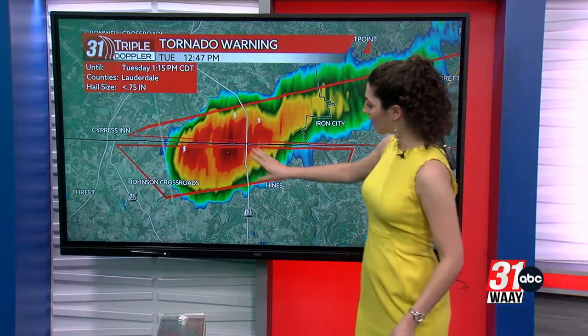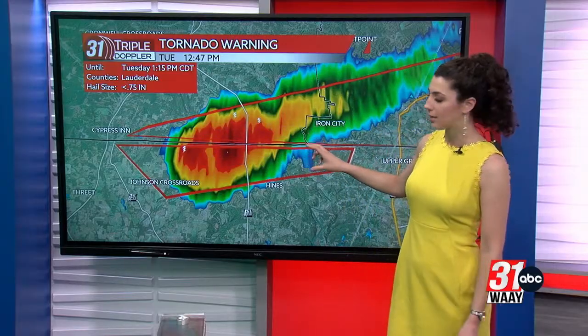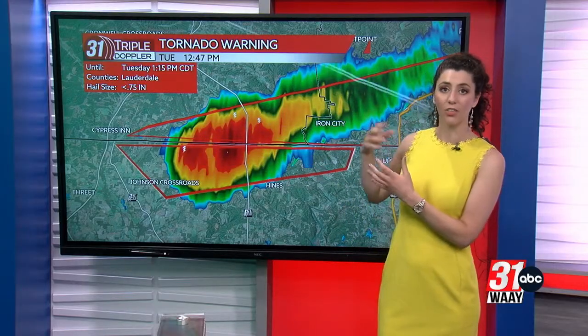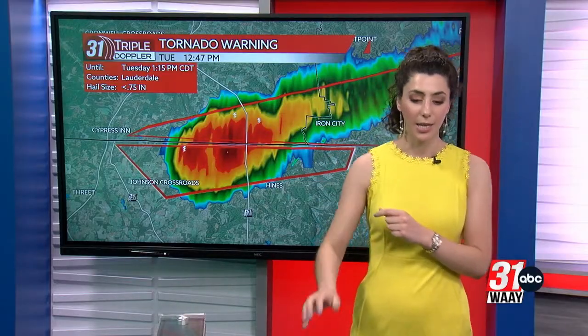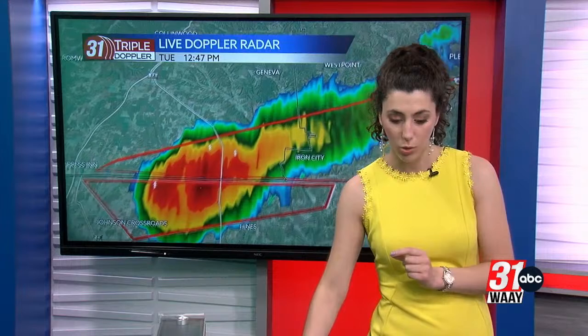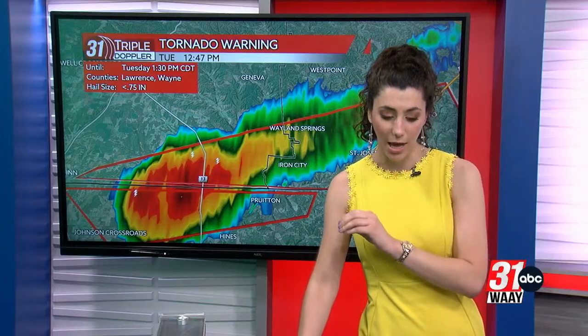It's 1:47, but where our tornado is it's crossing right on the Alabama-Tennessee state line, continuing to bring the wind, the thunder, the hail, the storms to both Alabama and to Tennessee. After that, we're going to pick up this warning in southern Tennessee up till 1:30 this afternoon. This in Lawrence and this in Wayne counties as well.